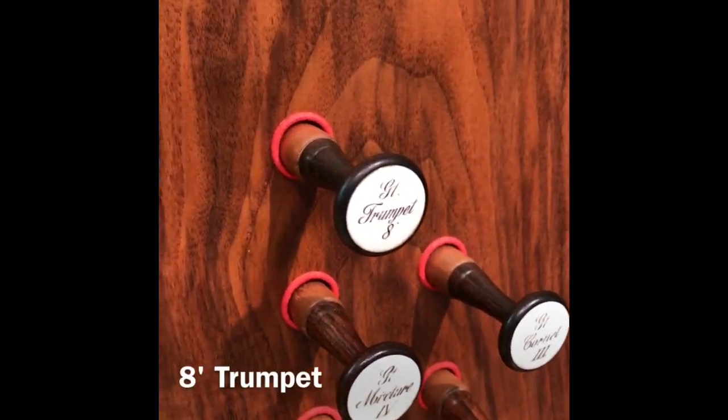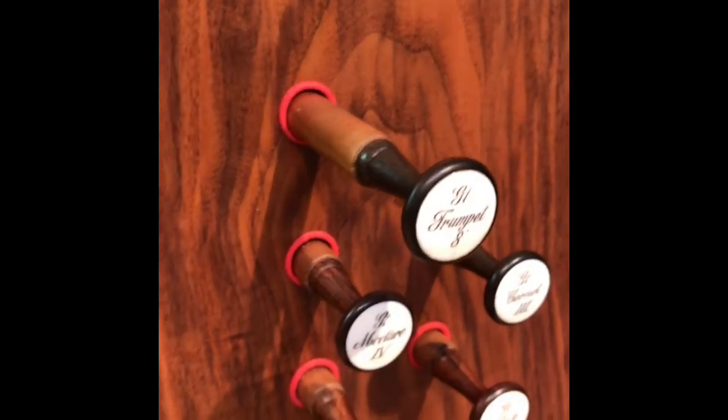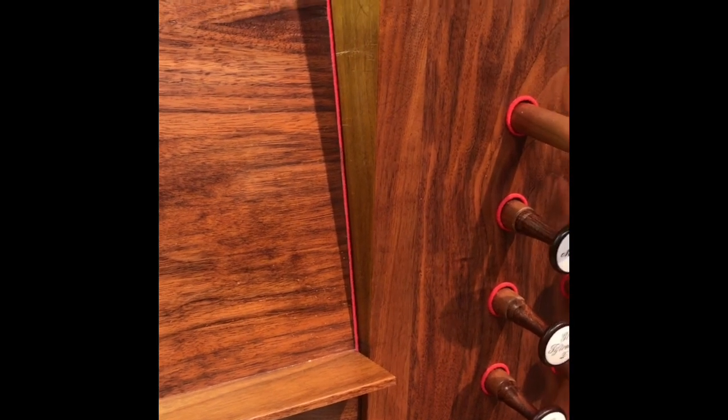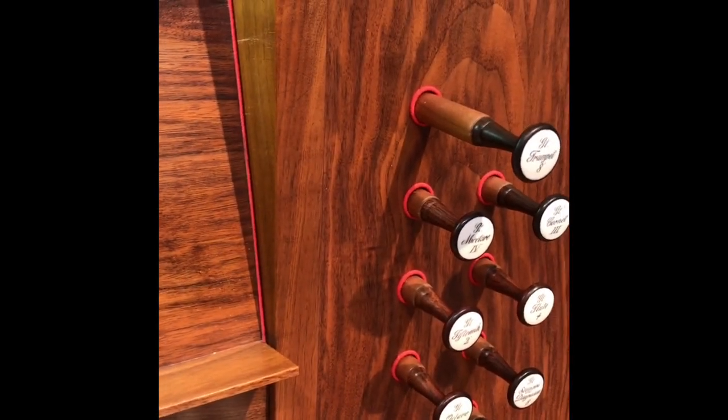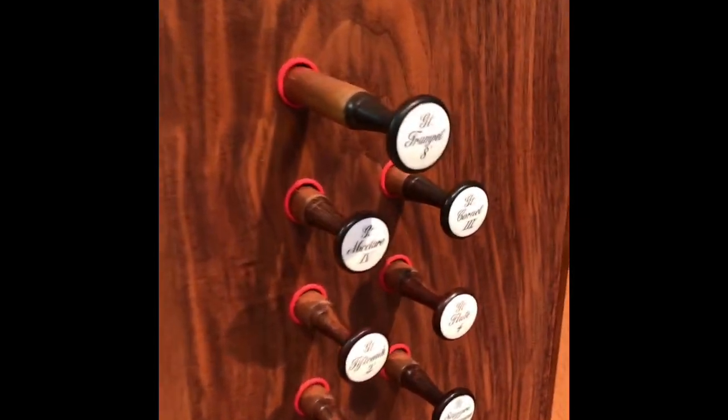And finally, up above for the great, we've got our 8-foot trumpet. And here's what this sounds like. Nice, strong, good character, warm sound.